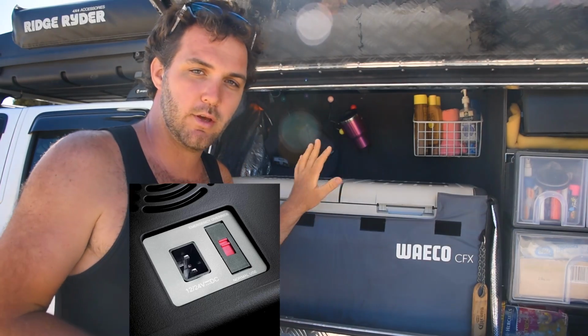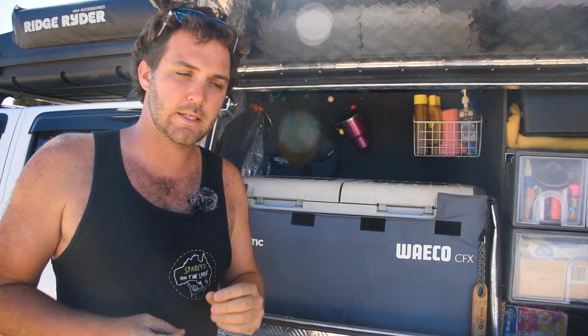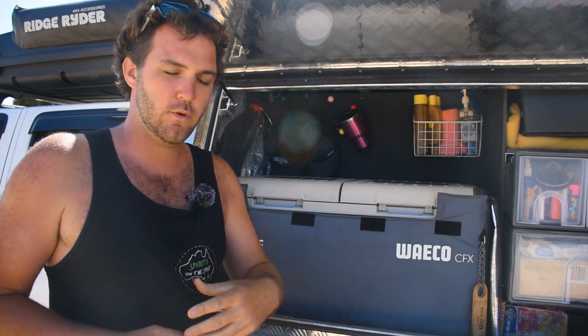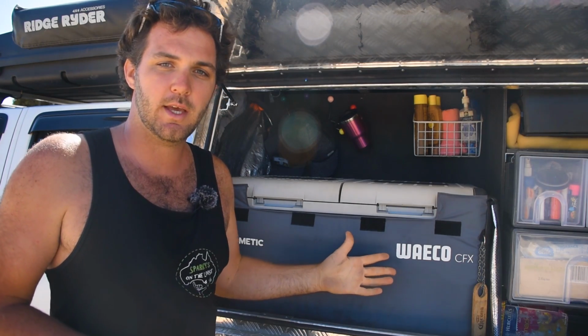A great feature, touching a little more on the power side, is that this fridge has an override switch, which means that in an emergency, let's say the circuitry fried, you can flick a switch, it's just down here, and it overrides and turns the compressor on. It bypasses a lot of the electronics. So if you're out remote in the bush, you've always got a backup just in case.